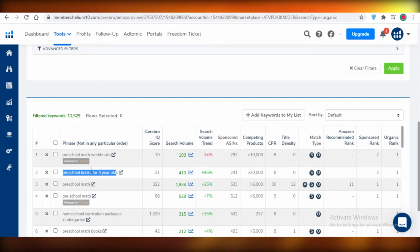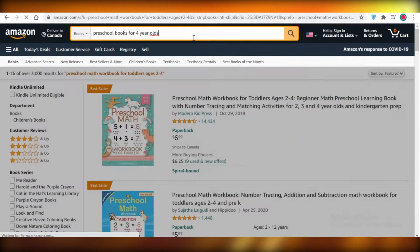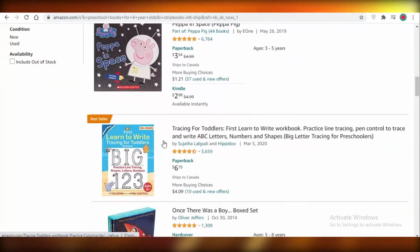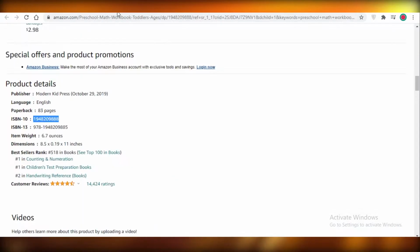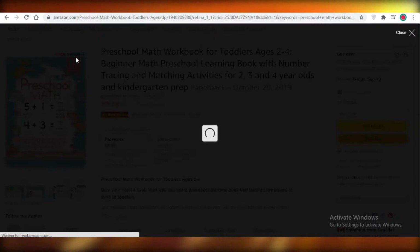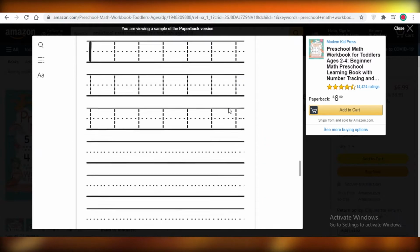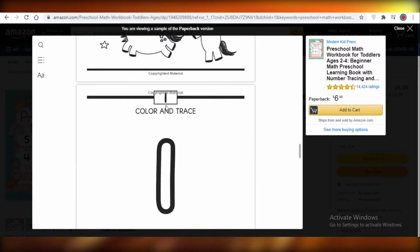You copy these keywords. So now, moving on to our third niche, we're just going to copy this keyword and paste it over here. Now you can see this is just another niche in itself, and it's the same books all over again. Because these books are targeted at kids between 2 and 4, they are not hard to make at all. If you take a look inside these books, you will see they are very easy.